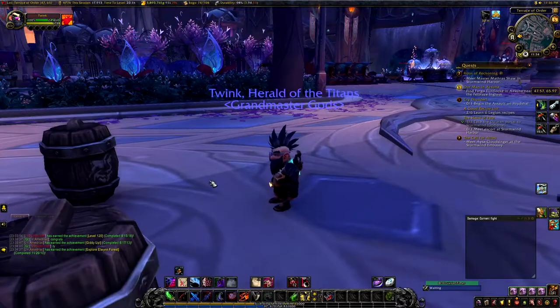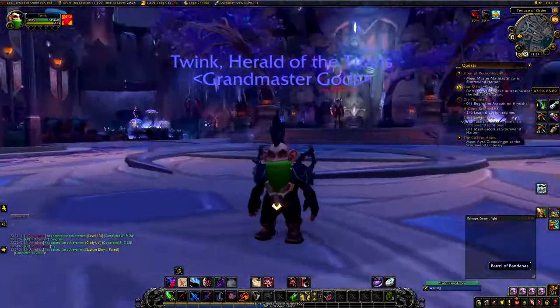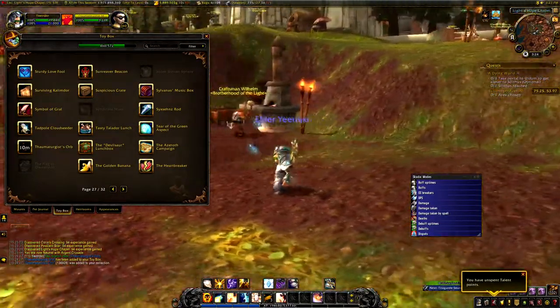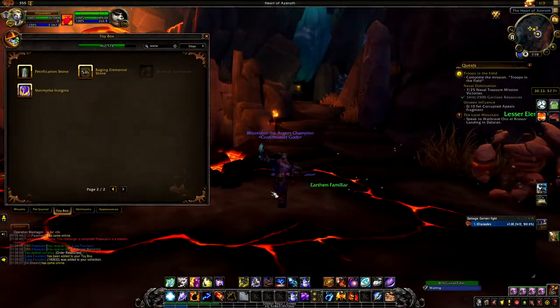So if you open up your toy panel and see it says there's a total of 550 or 560 toys in the game, wrong. It's more like 570 or 580. That's as of recording this video, at least. Now, not all classes have class toys. I want to preface that. Most do, but not all.